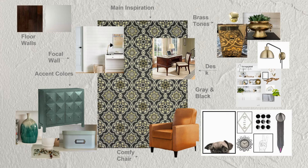The next thing you're going to pull in is things like your area rug. What I like to do is find one inspiration piece. It could be a blanket, a pillow, a carpet or an area rug. It could be a piece of art, a piece of pottery, or a piece of decor that you put on your shelves. Those are the things that you want to look for to bring into your mood board, and they're a jumping off point for how you are going to design your space.